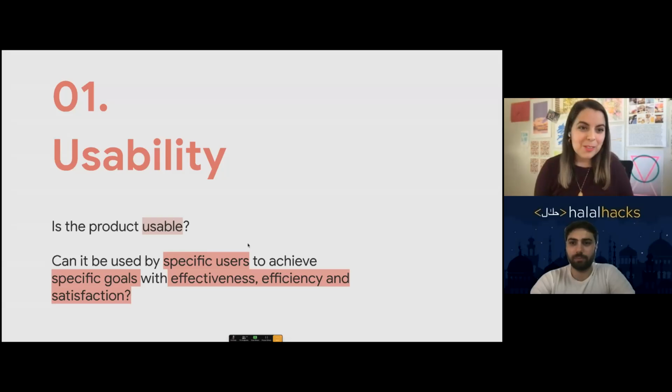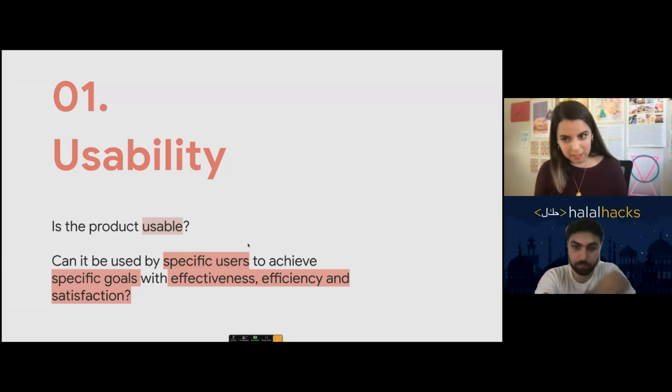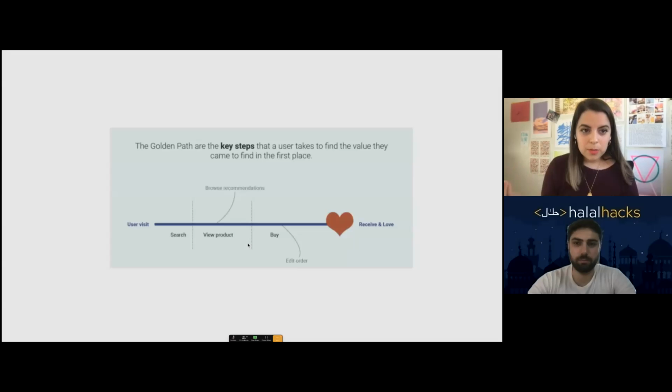The first one seems obvious, but it's basic usability. Can people use your product? You'd be shocked at how often the answer is no. More specifically, usability is: can the specific users you're building for achieve their specific goals effectively, efficiently, and without frustration, satisfactorily? That's what usability is. One way of testing it is to go through the golden path yourself and see how easy and quick it was, and how free of frustration.